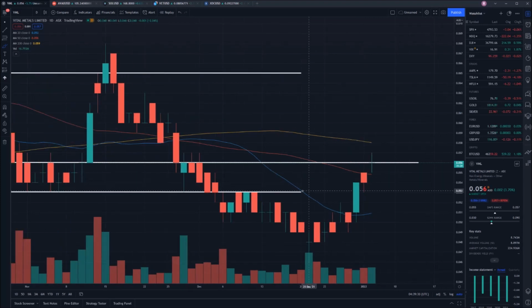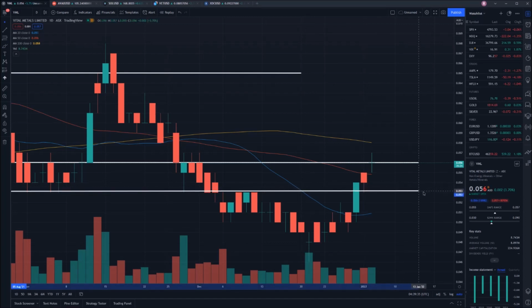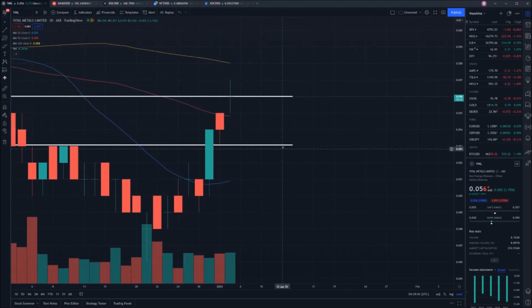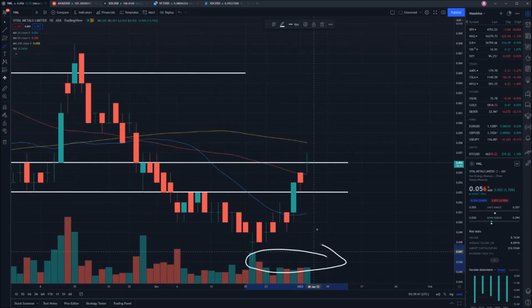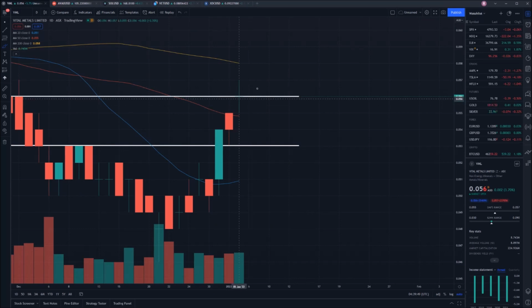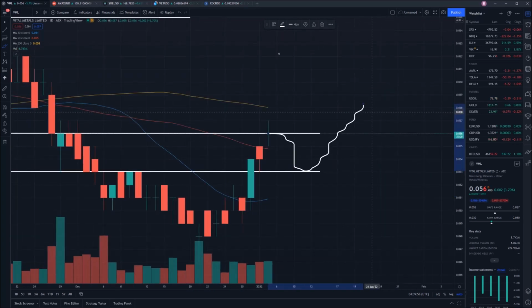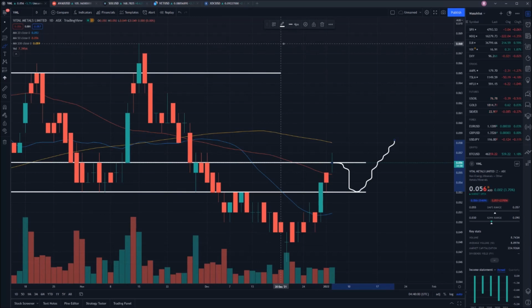Now, what can I see happening? Well, I can definitely see we could potentially have another test of our key support point back here at 5.3 cents. That is definitely on the cards, and I really think that it's probably the most likely scenario given we haven't seen the buying momentum come in yet. So I think if we don't breach this point of resistance here, we're going to come back down, bounce, and then go up and test and hopefully break through that key point of resistance at 5.6 cents.